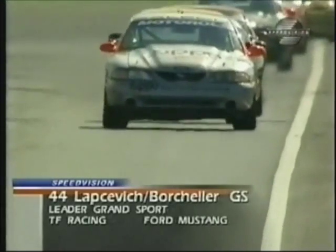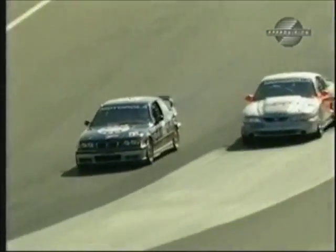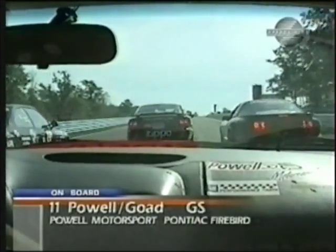Lots of changes up front. The race leader now, the 44 Zippo Mustang, Jeff Lapsevich. He'll be sharing the ride with Terry Borchler today. And now, once again, the BMW drives to the inside of the corner. The same place as off the top. The 22 of Jeff McMillan steals away first place under braking and goes by Jeff Lapsevich. And now with the cars lined up coming down the straightaway, let's go on board with Devin Powell and get a look at this three-abreast run into the corner, which leads into the inner loop.